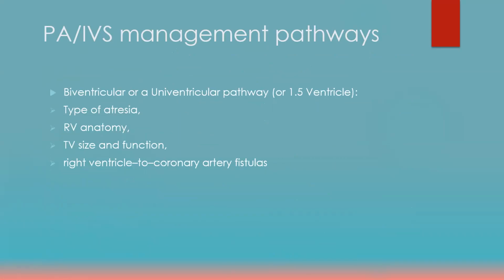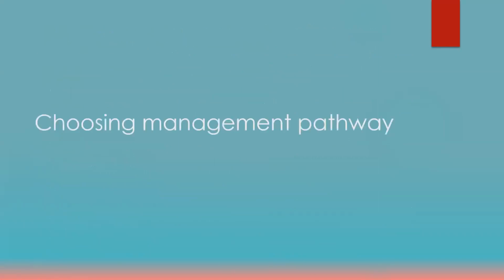This patient, as we said, can go for a biventricular or univentricular pathway, depending on the type of atresia, right ventricular anatomy, tricuspid Z value, function, and right ventricular to coronary fistula, as we said. Now, what is the reason behind this?